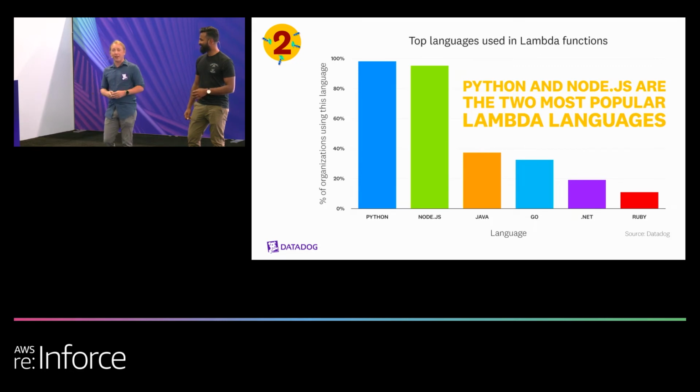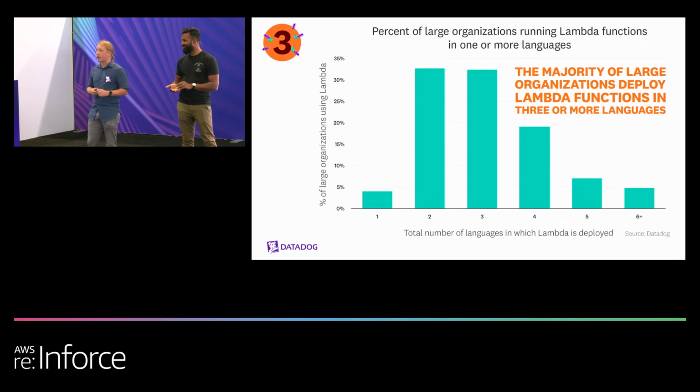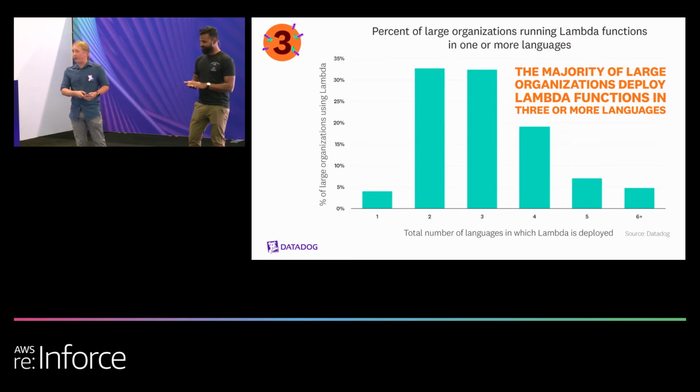And if you said that, you would definitely be incorrect, because the majority of large organizations are actually deploying Lambda functions in at least 3 languages. At least 3. So this was a surprising fact to me. And you can see even 5% down there are deploying in 6 or more languages.